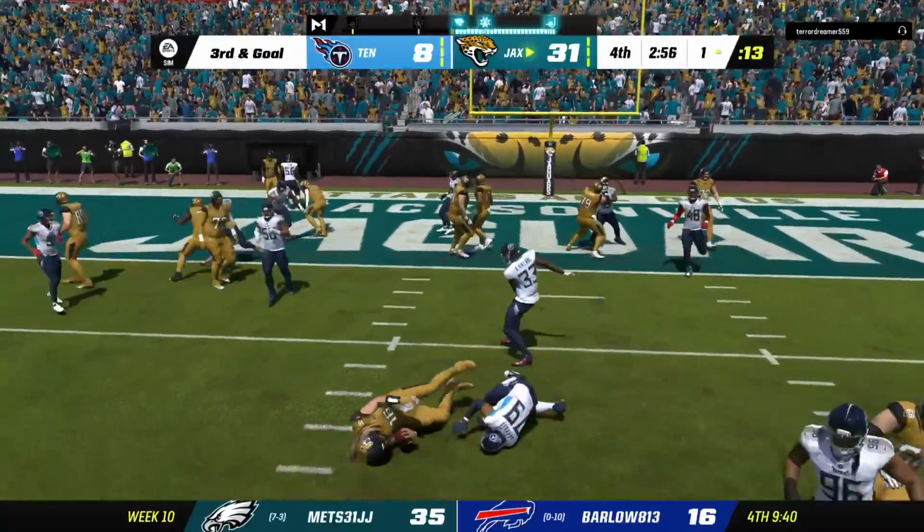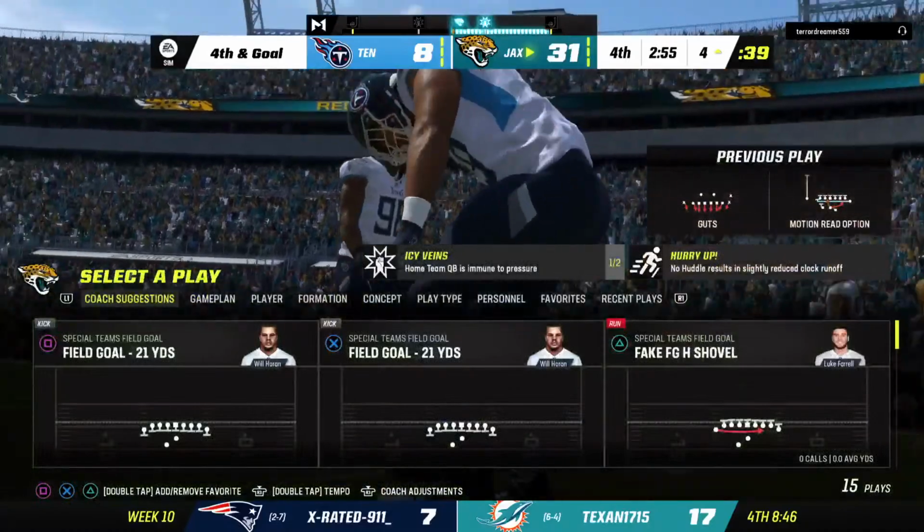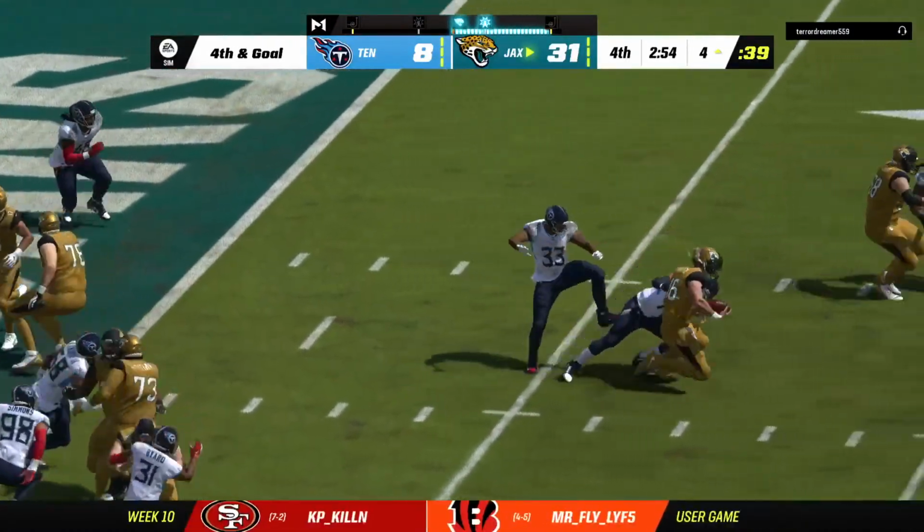Lawrence going to keep it. He's not going to get there. That won't even be close. It was blown up in the backfield. That winds up being a 4-yard loss and leads to 4th down.